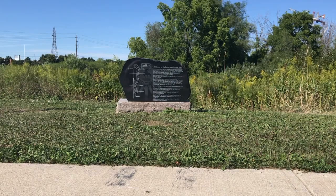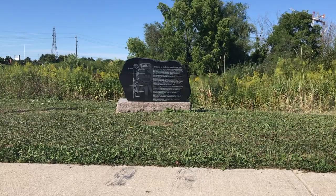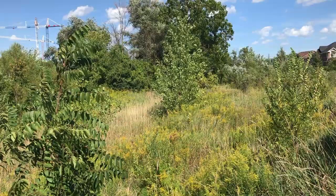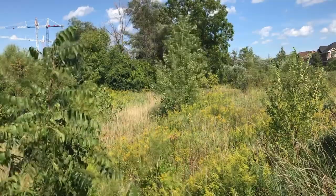Since its establishment, the Souharissen Natural Area has become a space used by local students, clubs, including the Third Waterdown Scouts, and residents alike. It continues to evolve. This space challenges us to explore the ethical dimensions of what has happened on this land.